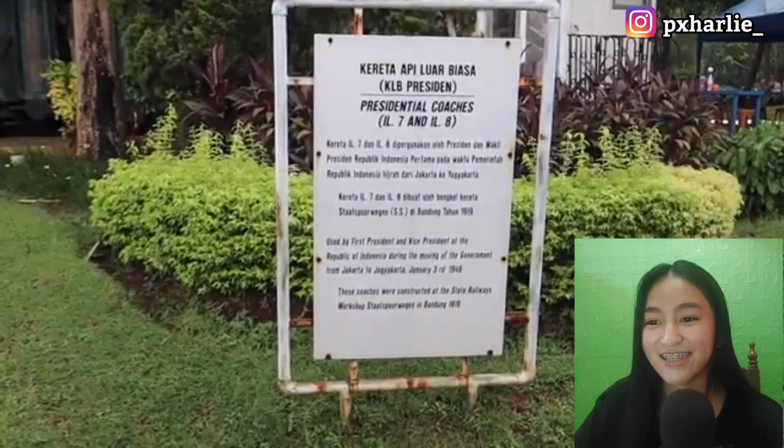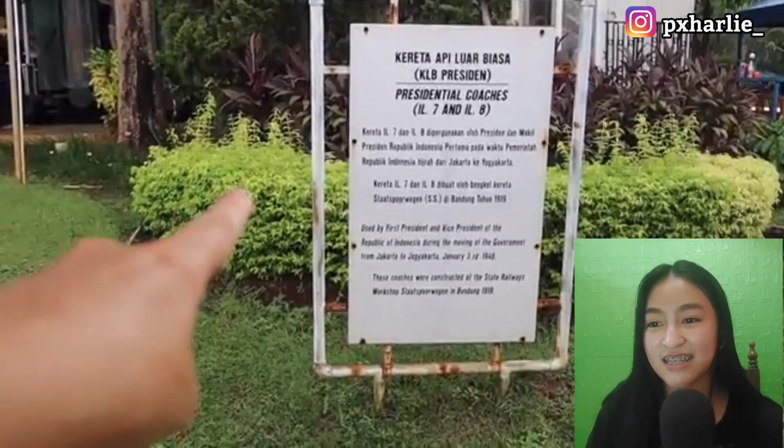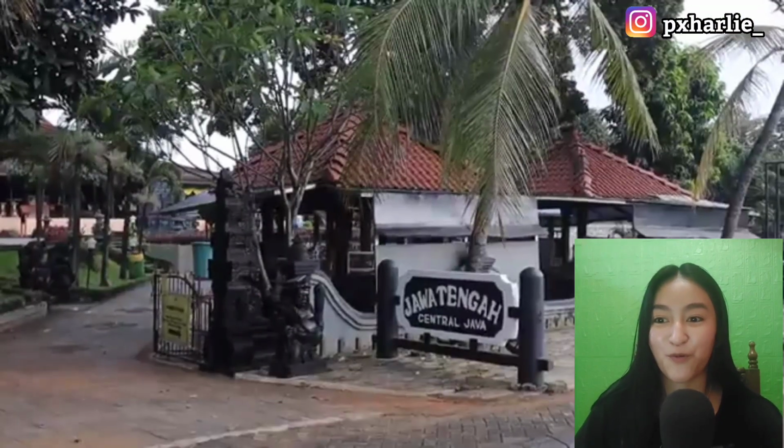So in here we have some presidential coaches that were used by the first president and vice president of the Republic of Indonesia during the moving of the government from Jakarta to Yogyakarta in 1946. It's like wooden. Pretty cool to be on the train that the first president and vice president of Indonesia took when they were moving the government from Jakarta to Yogyakarta. Here is the front of the presidential coaches train. You already have trains like before.